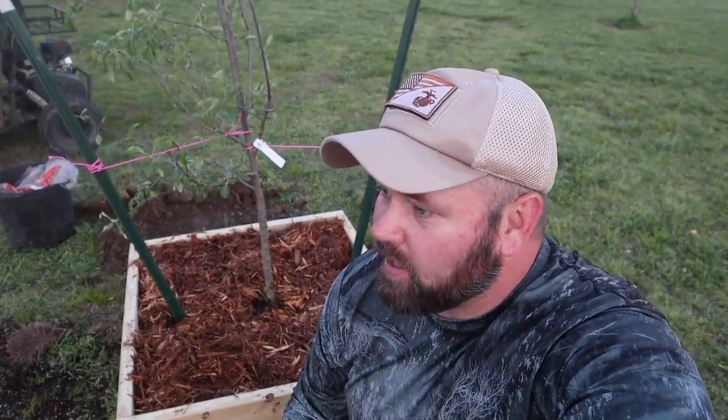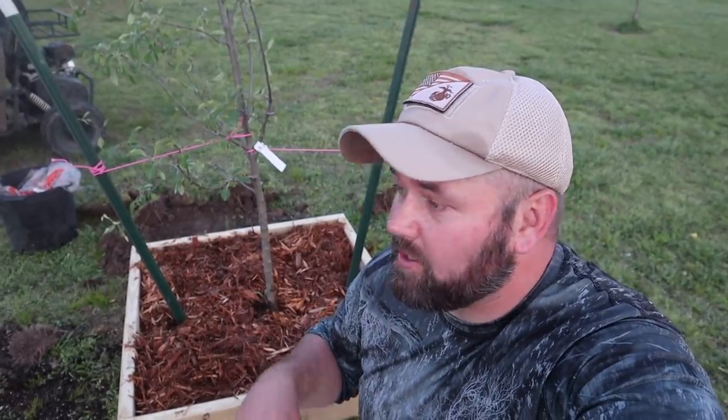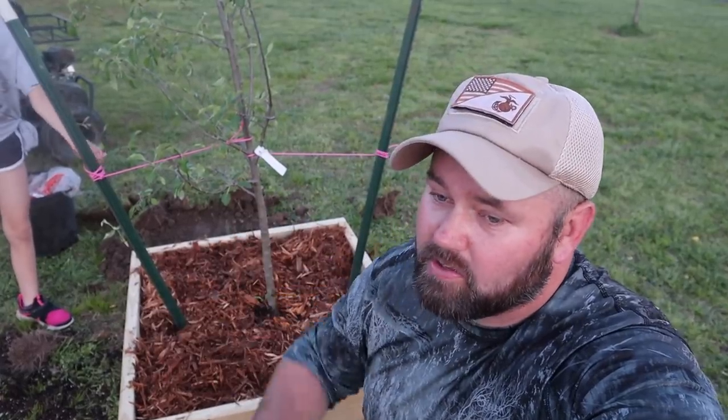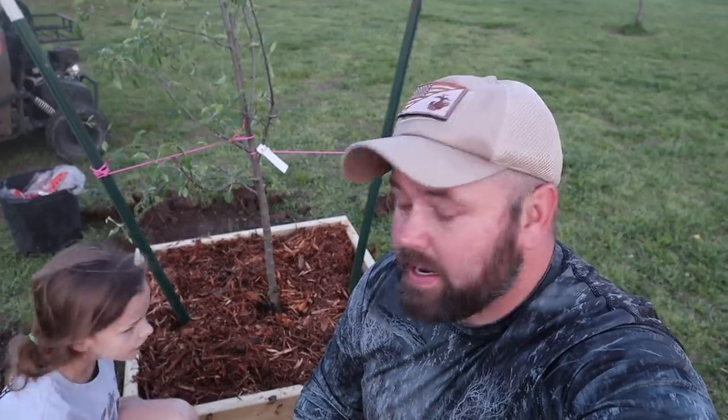So I got these posts set north and south. That's what direction our winds are blowing out 90% of the time. It's either coming out of the south or north, and pretty dang hard. So I got it tied up pretty good. I got good loops on there where they got room to grow, but I try not to give it any leeway because the high winds we got here will just knock it right over. But I think that's gonna work pretty dang good.